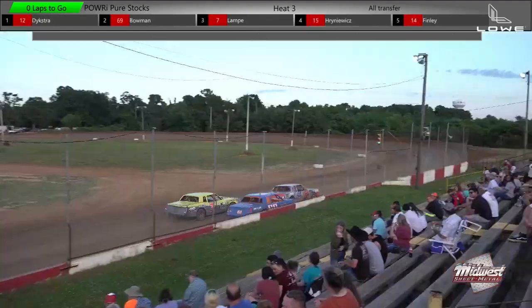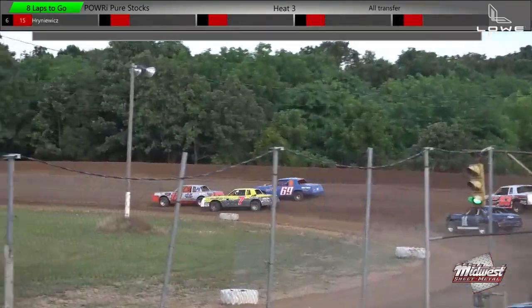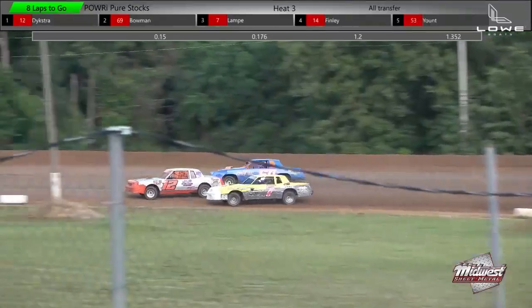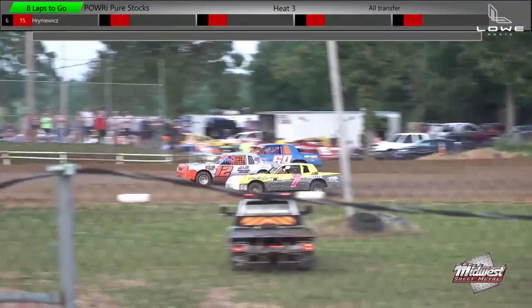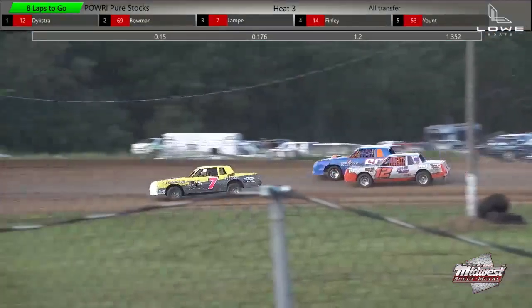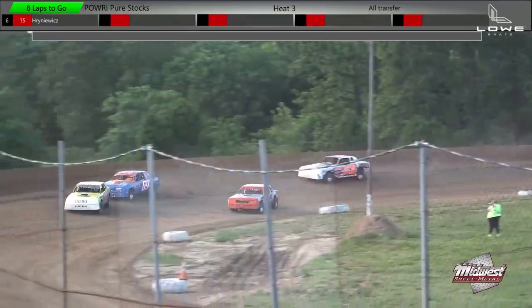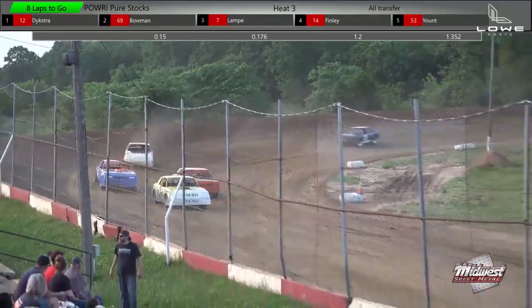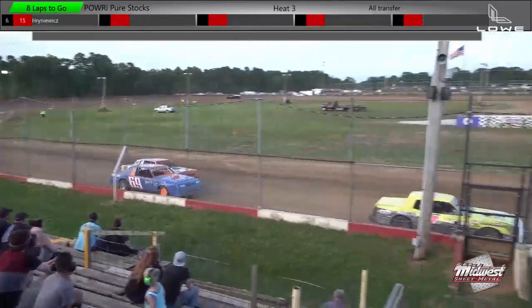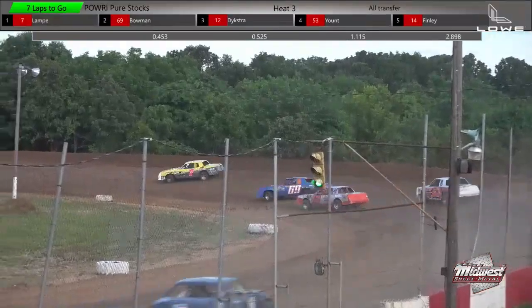Bowman on the top side looks to go around. Number seven on the bottom side. It's going to be three wide almost, going into turn number one, coming out of turn number two. Number seven of Lampy on the bottom side, three wide down the backstretch. Carla Lampy in the seven coming out with the lead here. Bowman right behind, but he's got the 12 of Dykstra on his inside. Lampy leading lap number one.